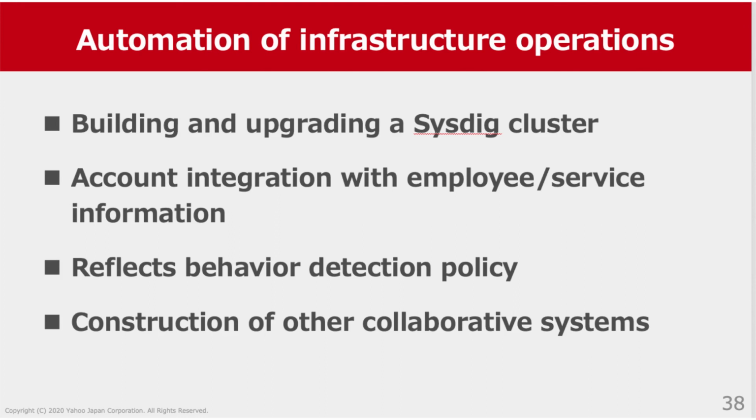Initially, the Sysdig admin team was 2 people. We are now 4 because we were short on resources with just 2 people. However, the team has found it necessary to work on automation as well. We are now making considerable progress with automation. Building and upgrading Sysdig clusters is now almost a one-click process. We are automating the integration of employee and service information.